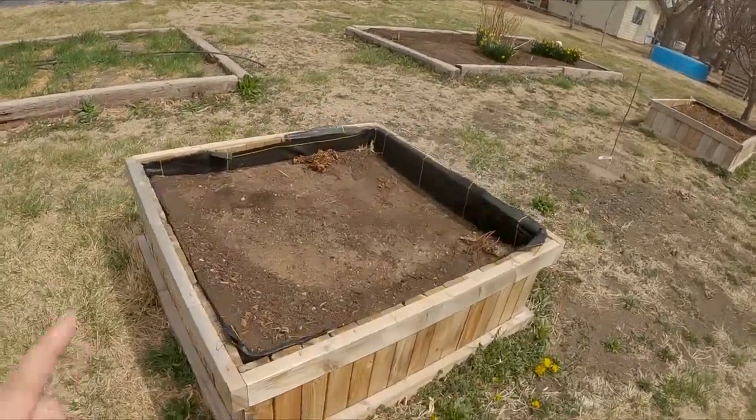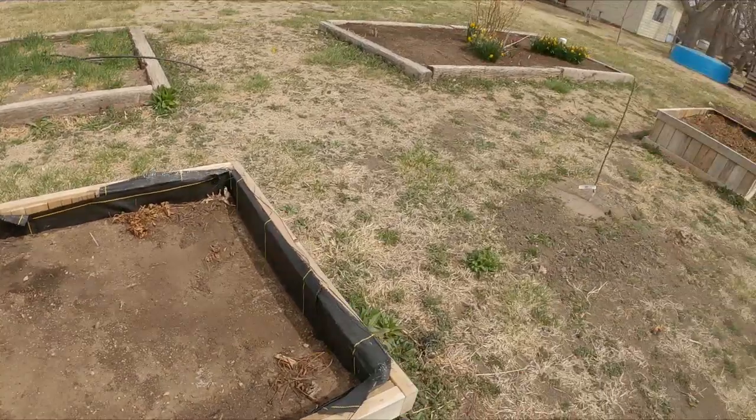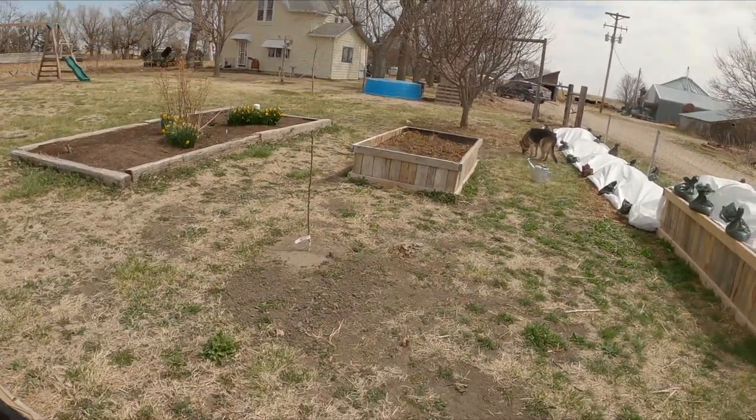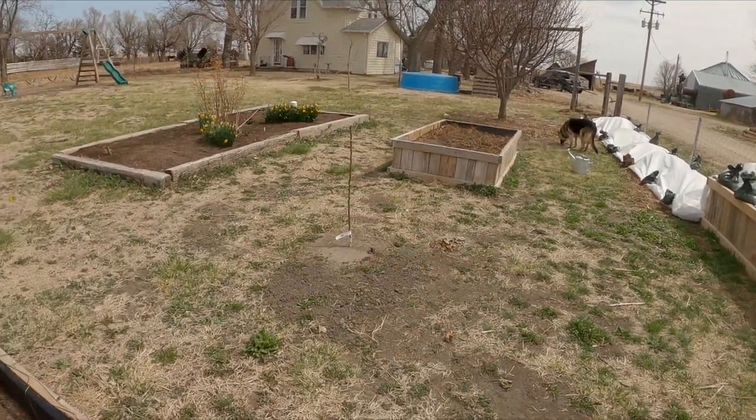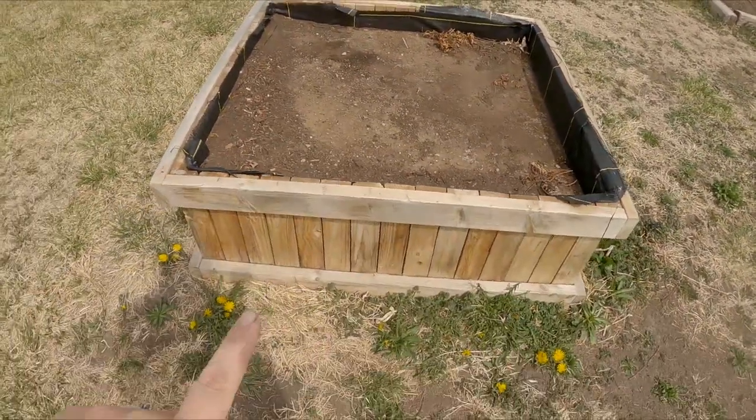This bed last year was just kind of an afterthought. I'd ordered strawberries that I put in that bed, but there were too many to fit. And so I left the strawberries in the house for a few days, and I built this raised bed to put the extra.